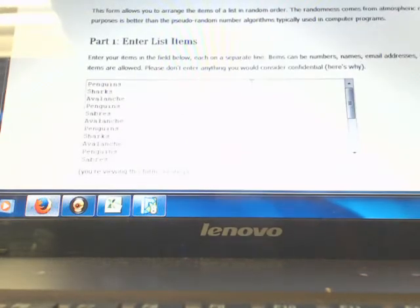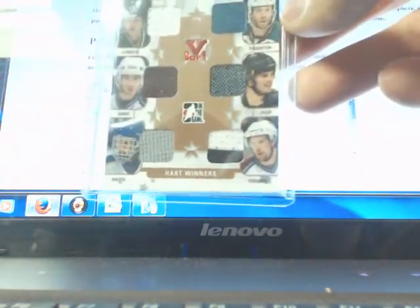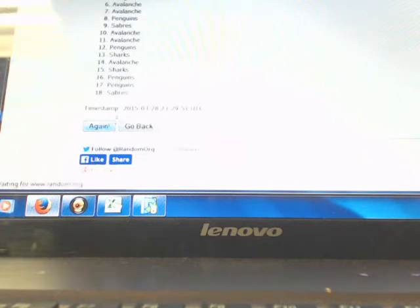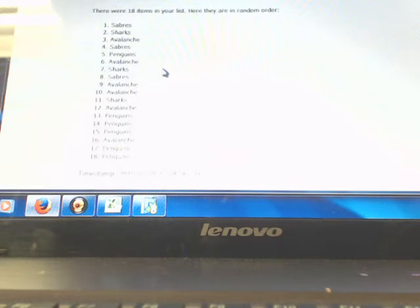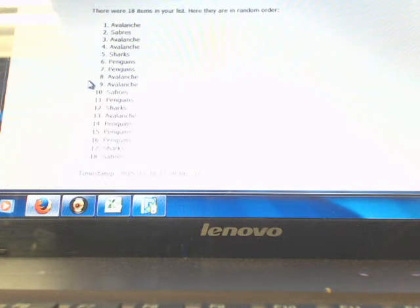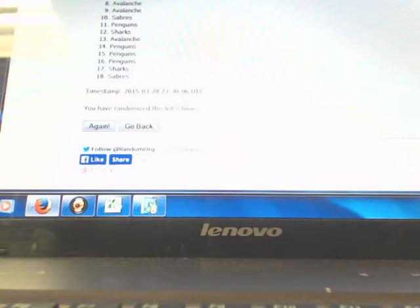Now on to our next one, the team superlative. Lemieux, Thorne, Sakic, Yager, Hasek, Forsberg. So Penguins and Avalanche are both in multiple times. So good luck, guys. 1, 2, 3, 4, 5, 6, and 7. Going out to the Colorado Avalanche. And you have randomized this list 7 times.